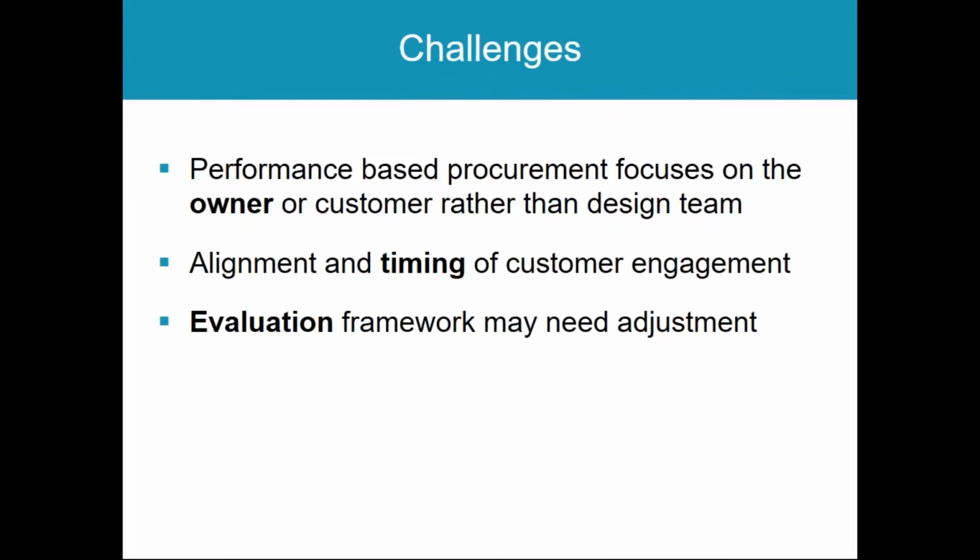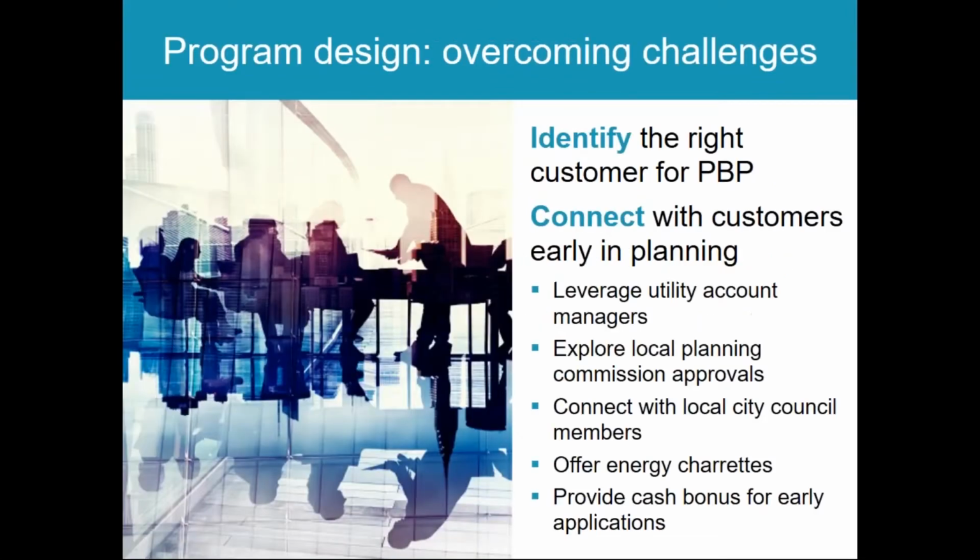It's a slightly more diffuse group than design teams. Timing is an issue. You do need to get involved early in order to have this impact. And then we might need to change the utility evaluation framework a little bit to make this work. We believe those challenges can be overcome, at least for the most part.